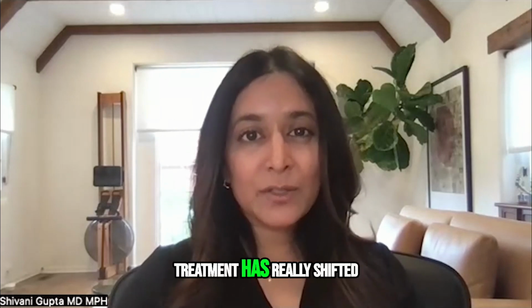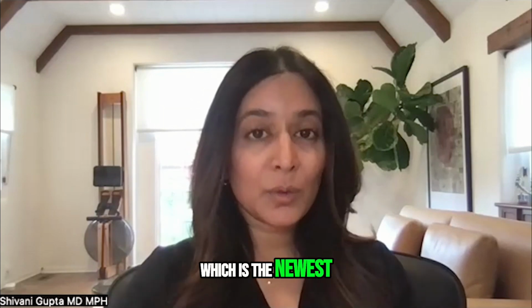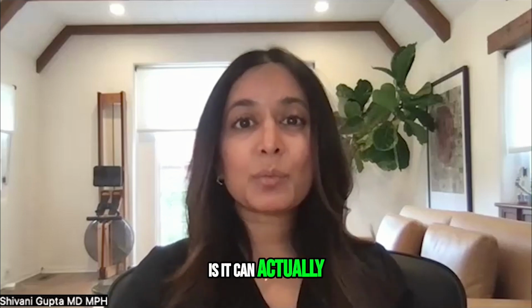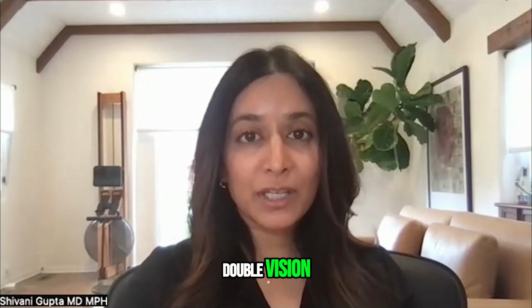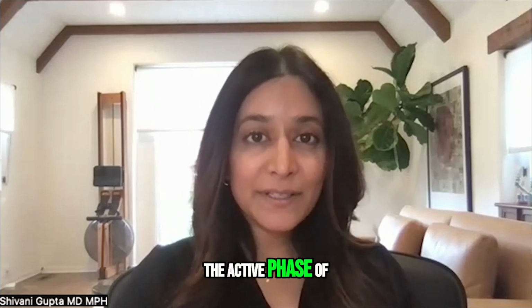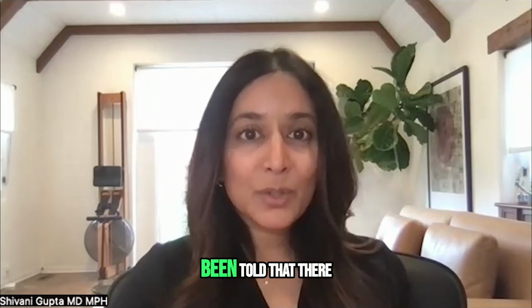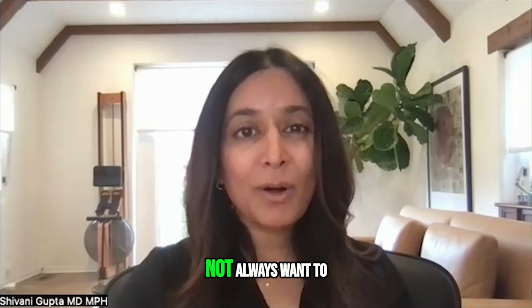That paradigm of treatment has really shifted since the FDA approval of Tepezza, which is the newest treatment option for thyroid eye disease. It's a monoclonal antibody that's administered via infusion. What that does is it can actually reverse some of the signs and symptoms of eye disease, including eye bulging and double vision. So it's really been a game changer for patients. It can be used not only in the active phase of the disease, but what we've found since FDA approval is that it can even benefit patients who've been living with the disease for many, many years and previously been told that there was nothing that could be done to treat them other than big surgeries that patients might not always want to go through.